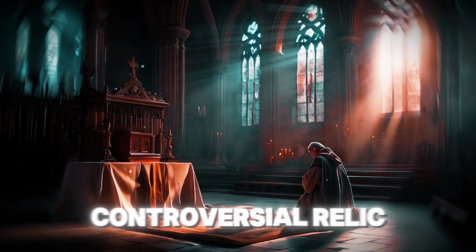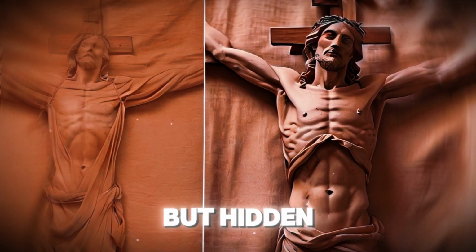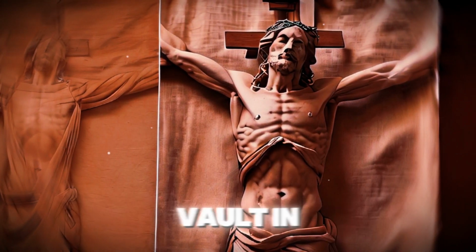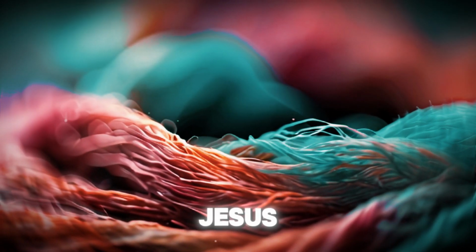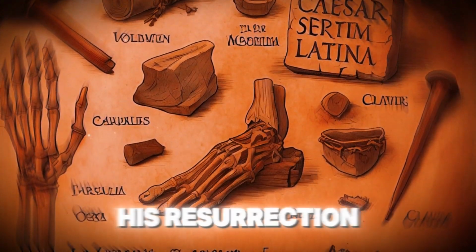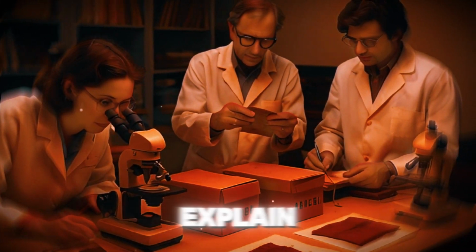What if the most controversial relic in Christianity isn't in Jerusalem or Rome, but hidden in a dark cathedral vault in northern Italy? What if this cloth holds not just the face of Jesus, but the moment of his resurrection, burned into linen by an energy science can't explain?